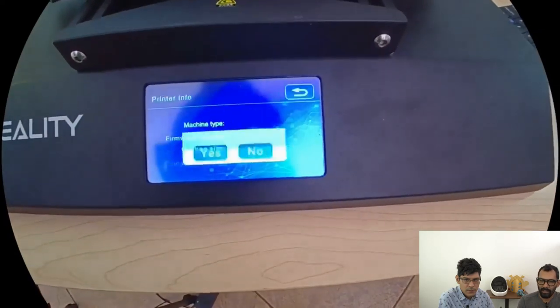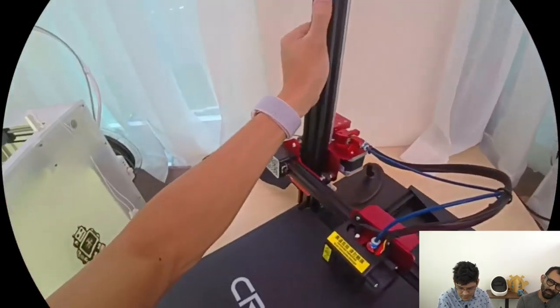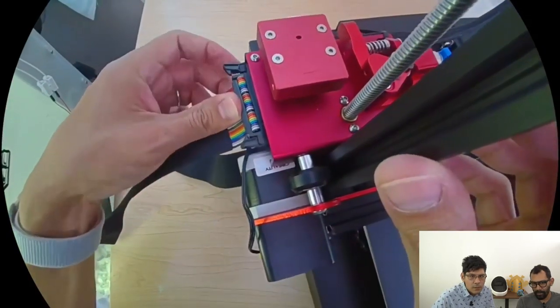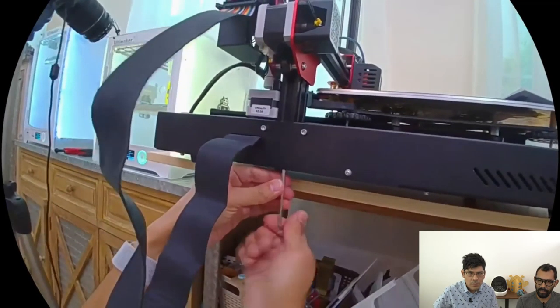Updating the firmware. That's funny. So pretty minimal in terms of what you had to do for the type of quality, the build area and the quality of it. Yeah, it was definitely worth it. I paused it, by the way.